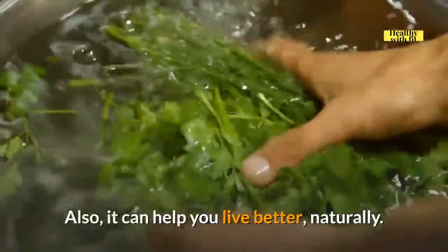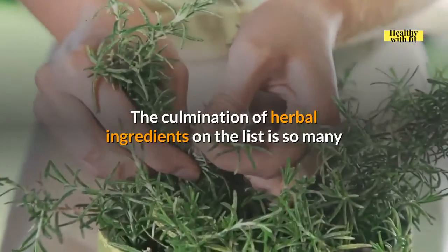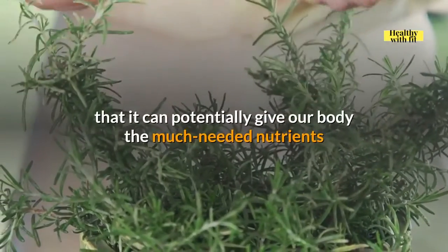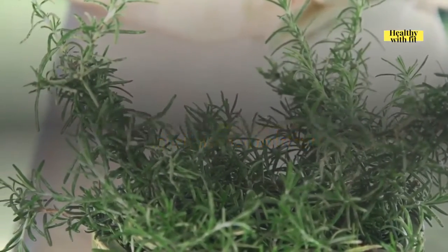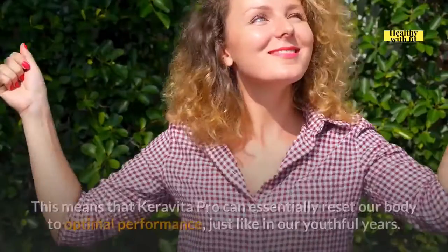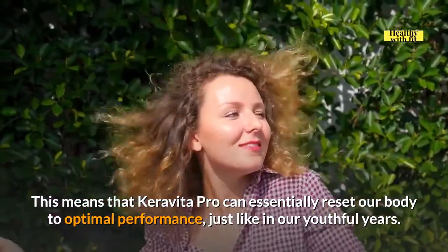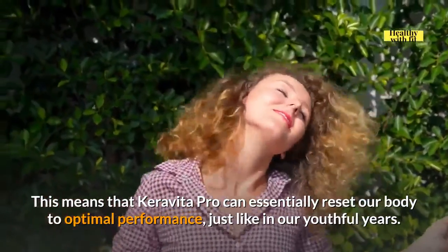Also, it can help you live better, naturally. The culmination of herbal ingredients on the list is so many that it can potentially give our body the much-needed nutrients and vitamins to keep our organs working to full capacity. This means that Keravita Pro can essentially reset our body to optimal performance, just like in our youthful years.